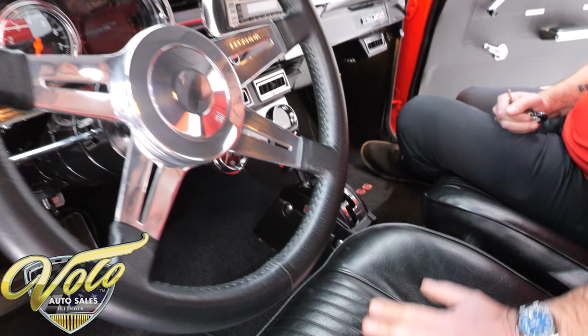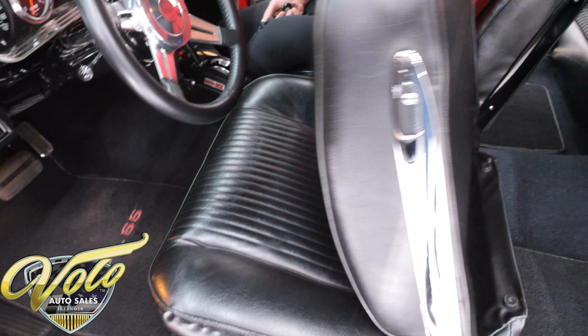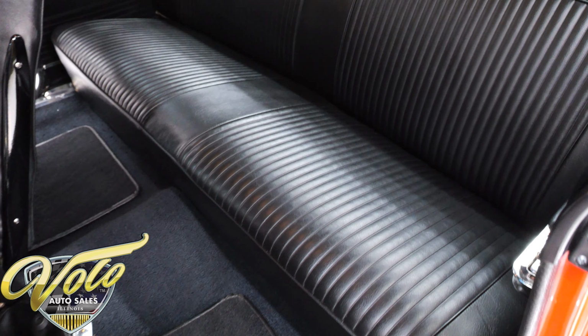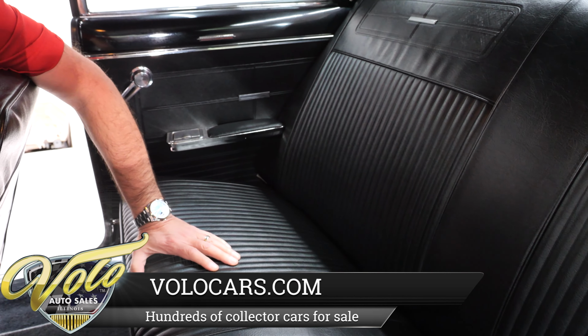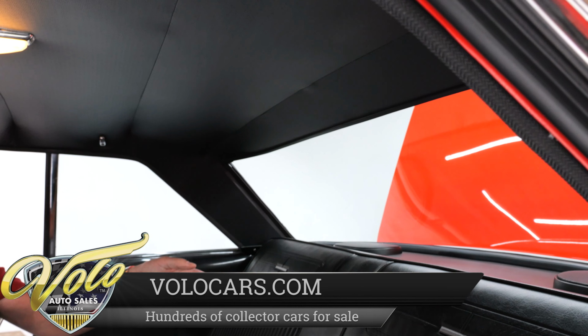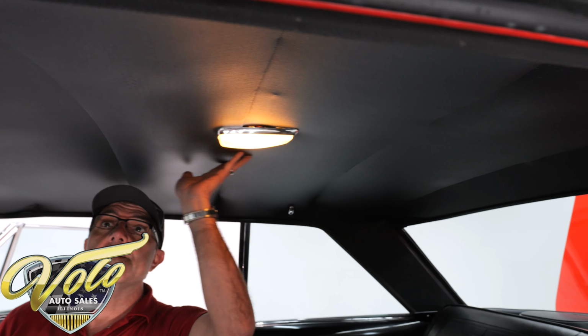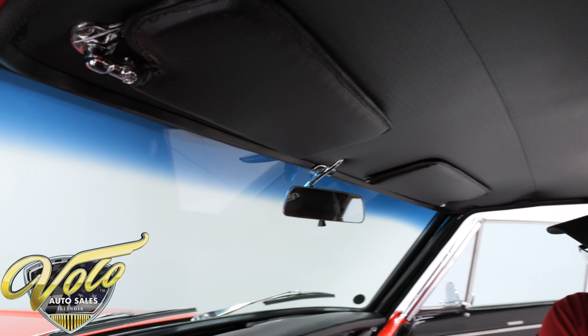Bucket seats, obviously. Cushion and upholstery is in excellent shape. Back seats all upholstered. The side panels, the armrests, all that's redone. There are some 6x9 speakers in back. I didn't mention there is a CD stereo. Tight-fitting headliner, dome light works, visors look new.